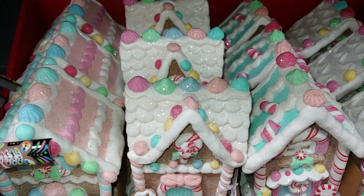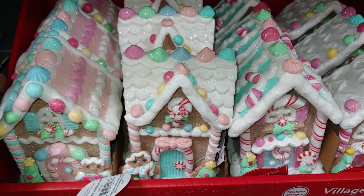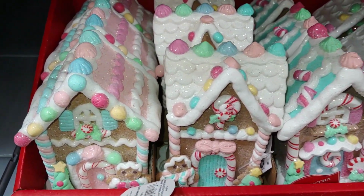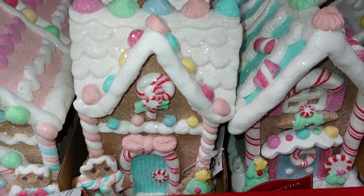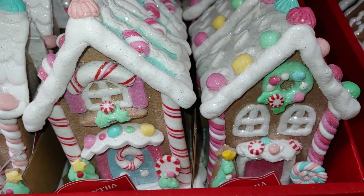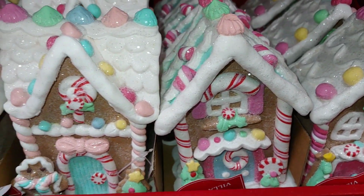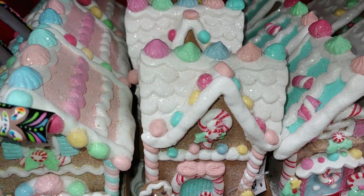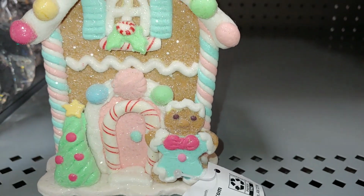Hello, my sweet starlets and viewers. I'm here at Walmart, and look what just arrived. These sugary sweet Gingy kitties. Look at those little mini houses. Those are adorable. All the peppermints and all the pastel cotton candy colors to them. And they're all different. I will be pulling them out so you can see them. And those are $7.63 each right here. There's a little Gingy right there.